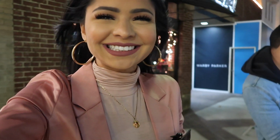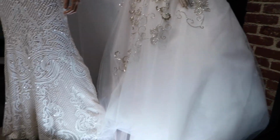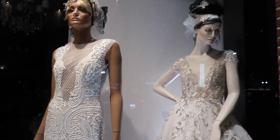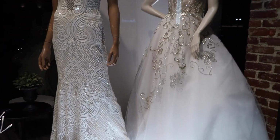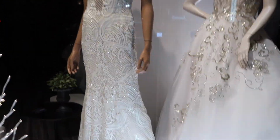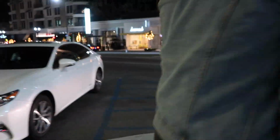Oh my God, it is freezing and I love it. These wedding dresses, so beautiful. I don't know if I can picture myself in a poofy dress. I definitely want something more fitting. Oh, we have to cross the street. Yeah, I definitely want something a little bit more fitting.